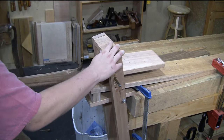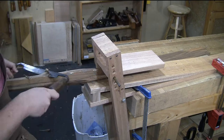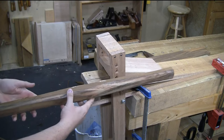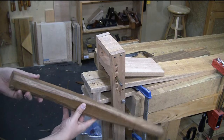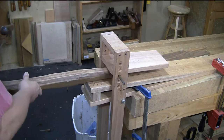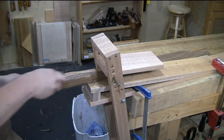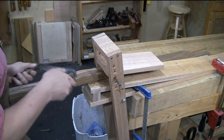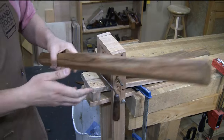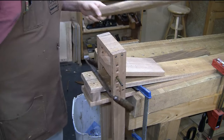This is that little wonky part. There we go. Actually, if I were steam bending this, it would work out pretty well. So I'm getting down to one growth ring here. That leg, that's pretty good. Corners are knocked off, and I can chuck that up on the lathe.